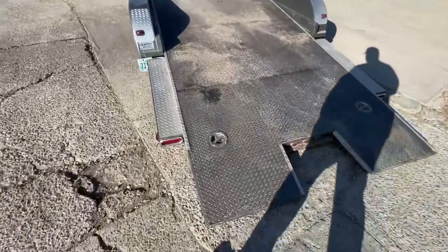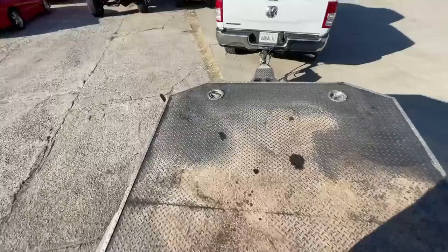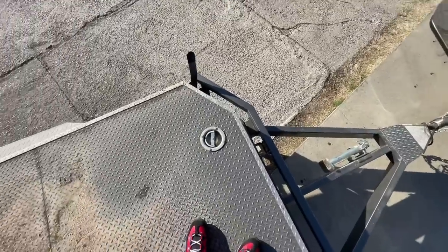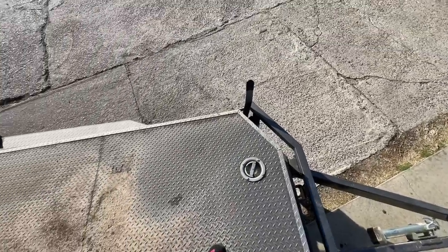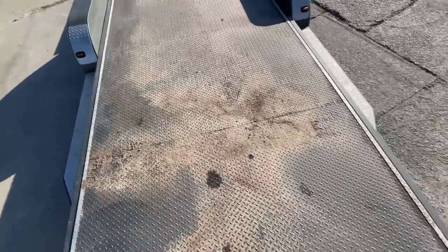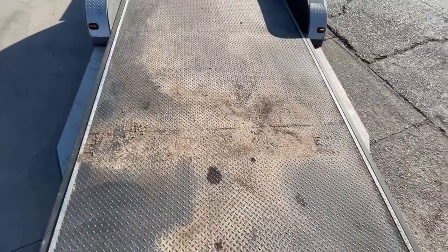I thought about the tilt trailer. I kind of like mine, though. But I mean, I see the benefit of the tilt trailer for sure. It would keep me from having to put the damn ramps and stuff out, but it is what it is. That car is leaking something.